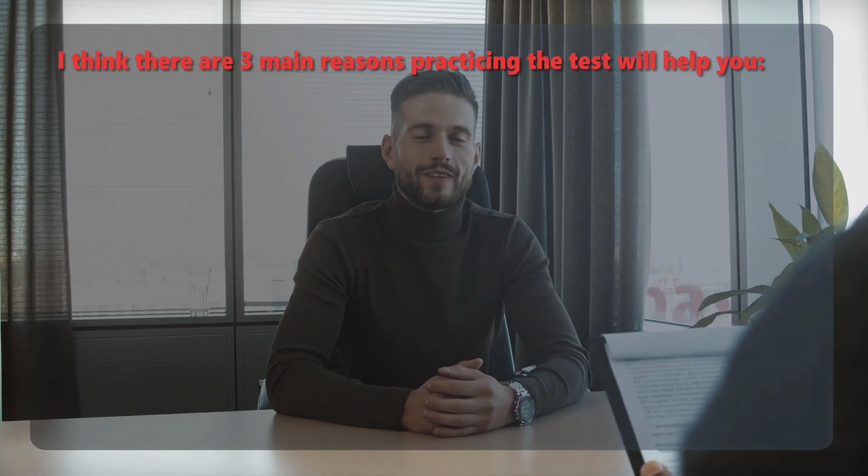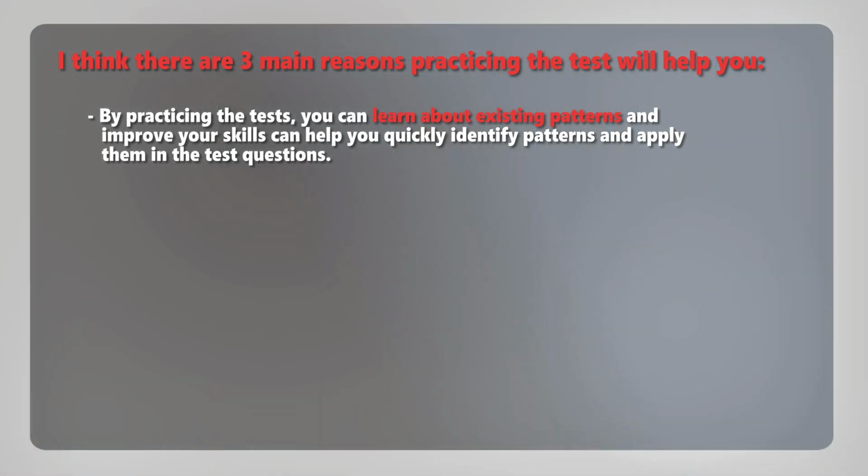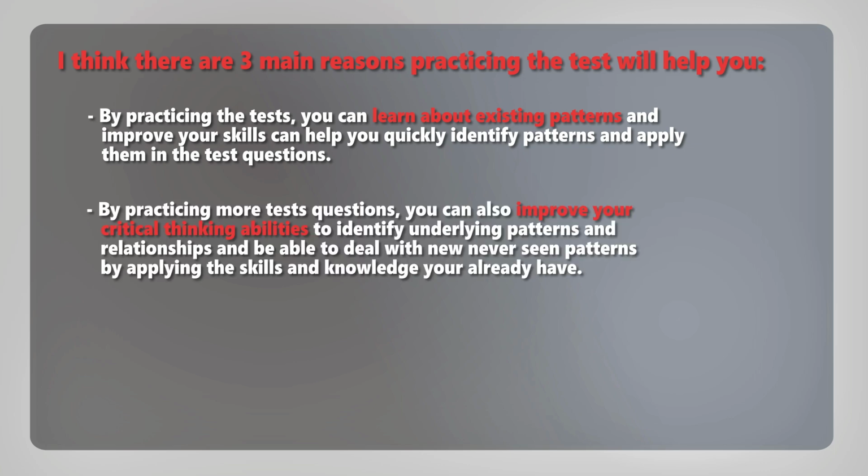I think there are three main reasons practicing the test will help you. Number one, by practicing the tests, you can learn about existing patterns and improve your skills to help you quickly identify the patterns and apply them in the test questions. Number two, by practicing more questions, you can also improve your critical thinking abilities to identify underlying patterns and relationships and be able to deal with new, never-seen patterns by applying the skills and knowledge you already have.